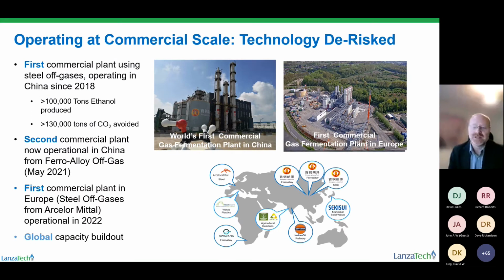This slide here shows you the first gas fermentation plants that we have operational. The first one since 2018 in China, running off off gases from a steel mill, has produced now over 100,000 tons of ethanol from that facility. A second identical plant has just started up this year in China, running on ferroalloy off gases, again producing ethanol. And to the right of this slide, you see the first plant will be operational next year in Europe. This is a gas fermentation unit using steel mill off gases from the ArcelorMittal site in Ghent, Belgium. And we have a pipeline of projects and opportunities that we're working on throughout the globe, running on different feedstocks in different geographical regions, all again taking waste gases through to ethanol.